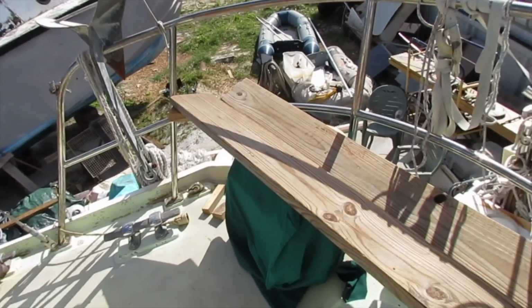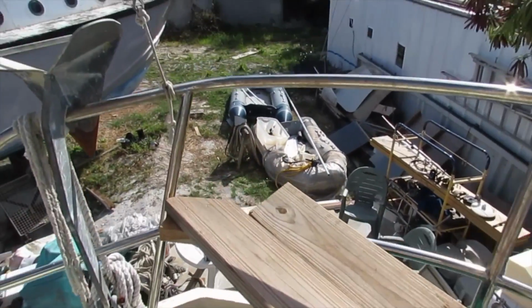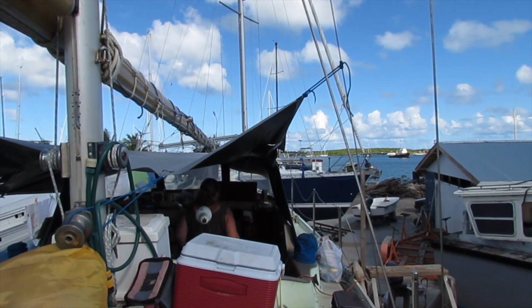This is Mark 1, the first version of the aft deck seating on the rail here. Can I sit on it? Yeah, you can sit on it. It's a bit wonky though. Wow.